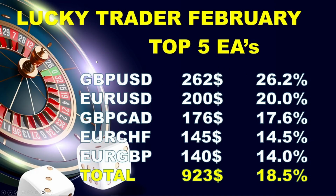with Great British Pounds USD at $262 or 26.2%. So you can see the lucky trader over the bigger month or two can definitely be in there together with the Hedged EA. Euro USD is at $200 or 20%. And then Great British Pounds CAD, $176 or 17.6%, with Euro Swiss francs at 145, 14.5%. And then the lowest of the top five is Euro Great British Pounds, $140, 14.0%. And also here it actually matches with $923, 18.5% for those top 5 EAs in here.